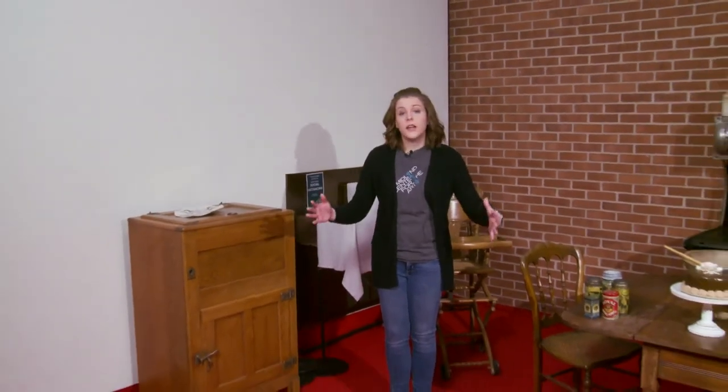Now, as you're going to see, we're going to look at two rooms today. Each of the rooms in the Bradley home would have had their own function or use. So right now, we are standing in the Bradley's kitchen. This would have had one particular use, unlike more rural homes, where there were many uses in a given room. All right, so let's take a look around this kitchen.